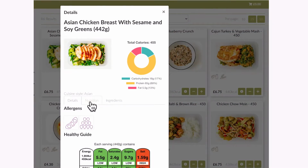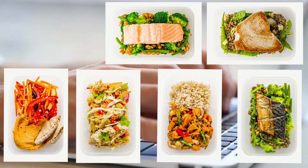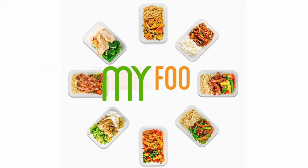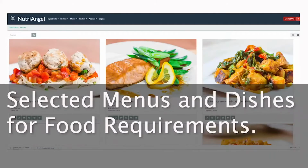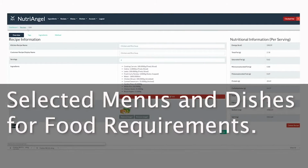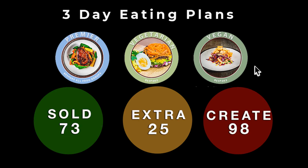Once set up, compliance for distance selling, allergens contained, and staff awareness is all just a tiny part of what my food business solution is designed to deliver to you. Optimized production, product innovation, kitchen management, automated product compliance, supply chain management with a fully integrated e-commerce solution designed specifically for food businesses. Any created menus and dishes can be selected for production.